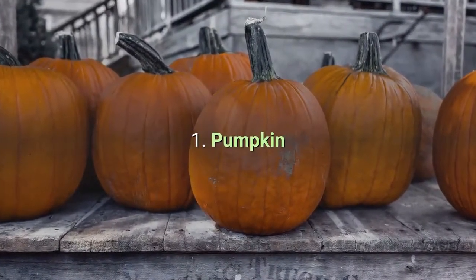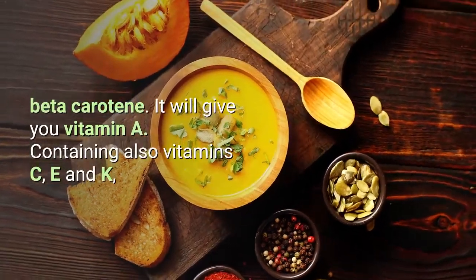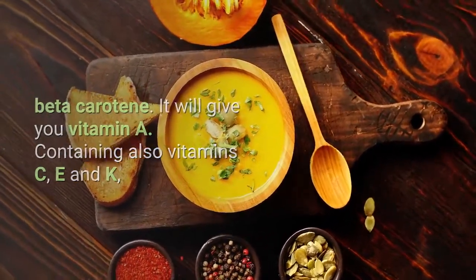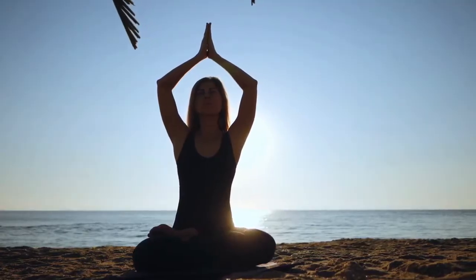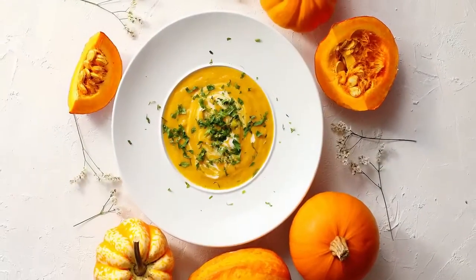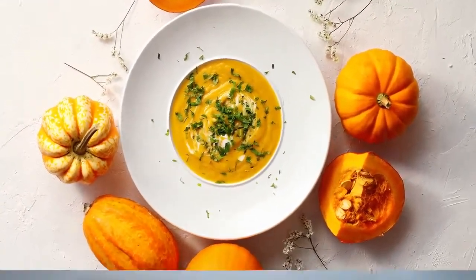1. Pumpkin. Its orange color is a good indication of an important compound, beta-carotene. It will give you vitamin A, containing also vitamins C, E and K, and fiber. Pumpkin will boost your immune system, protect your eyesight, promote weight loss, lower your risk of cancer, and benefit heart health. Its sweet flavor makes it a very versatile ingredient in soups, pastas, pies and pancakes.